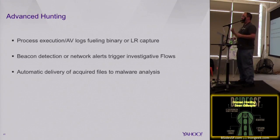If you already have some of this set up, you've already got a platform to do these things. To get a little bit further with GRR, you can actually start reading your process execution logs, your AV logs. Because it is so scriptable, when you see these events happen, you can actually pass these events on back to GRR to go schedule LR capture, to go capture that binary and feed it to your malware analysis platform, and to do all these other automation bits.